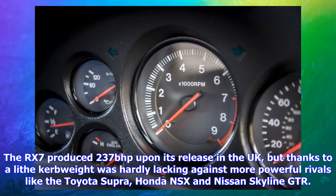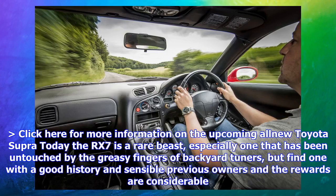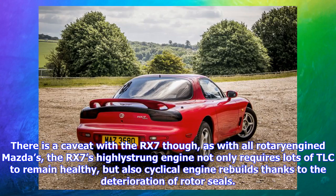The FD RX-7's core-defining feature was its use of a twin-turbocharged twin-rotor 1.3-litre 13B-REW engine. The RX-7 produced 237 bhp upon its release in the UK, but thanks to a lithe curb weight was hardly lacking against more powerful rivals like the Toyota Supra, Honda NSX and Nissan Skyline GT-R.